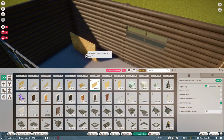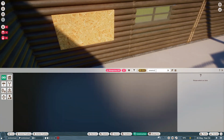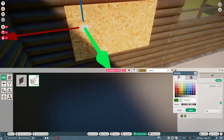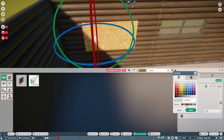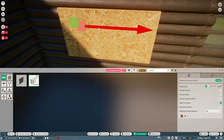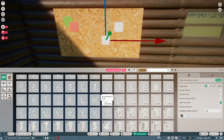But yeah, I will leave you guys now to the rest of the speed build with a little bit of music. And in the end, we will not have a real-time part, but instead I made a little bit of a cinematic.